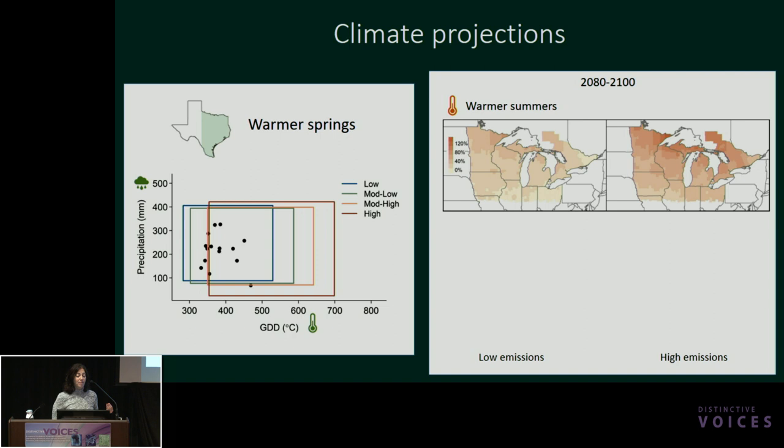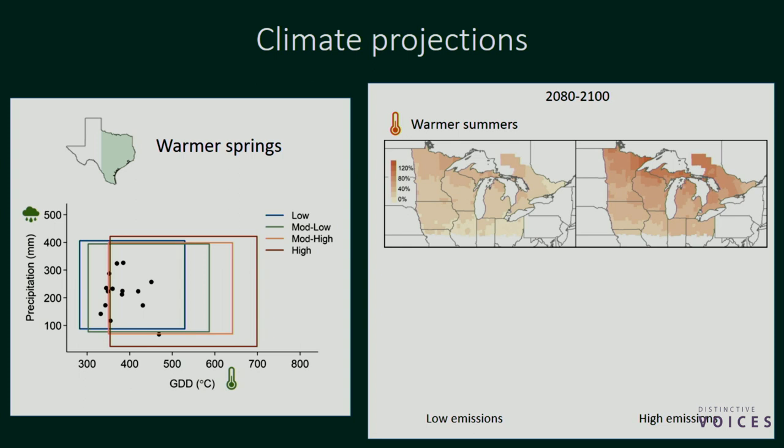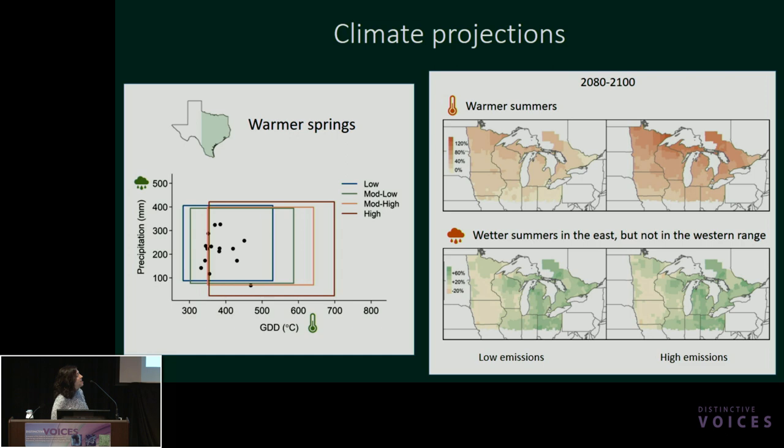What about the summer? Well, what we found is that there are going to be warmer summers. Under this low emission scenario on the right, we see that areas are getting warmer, but some of those areas in the southern part of the range are not getting quite as warm compared to the northern part. And again, remember, this is opposite of what we had seen in the decade before. These are the predictions of what the future will be like. However, under high emissions, everything basically gets warmer, with the more northern parts getting warmer quickly. And interestingly, we also see that there are likely to be wetter summers in the eastern part of the range, but not the western part.